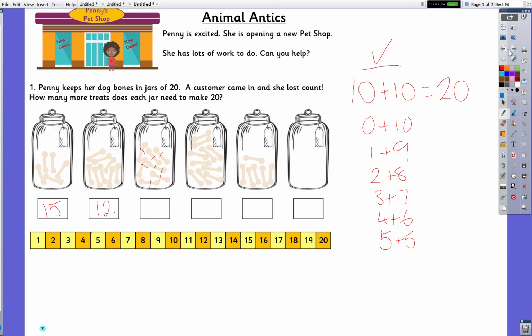Did you do it? So I would start on 7. I know that 7 bonds with 3. So I would put my 10 there. Well, that was a bit of a wibbly line, wasn't it? And then I would add 10 more because I know 10 and 10 is 20. 10 and 3 makes the number 13.